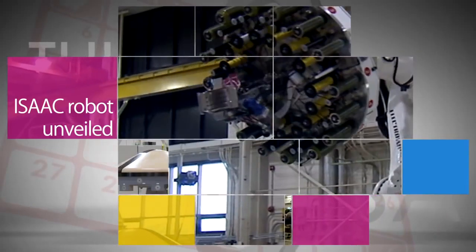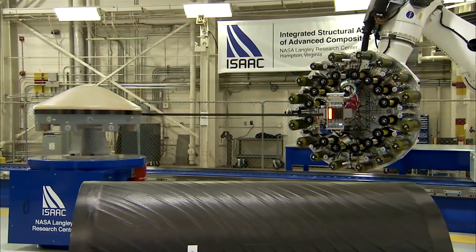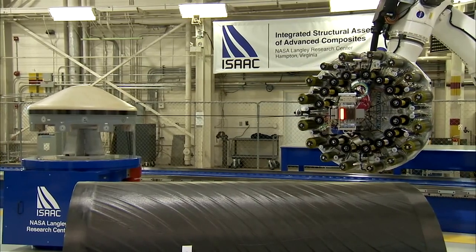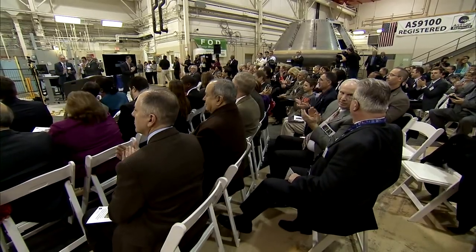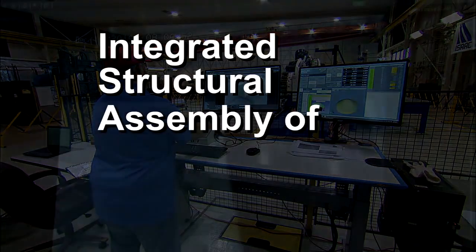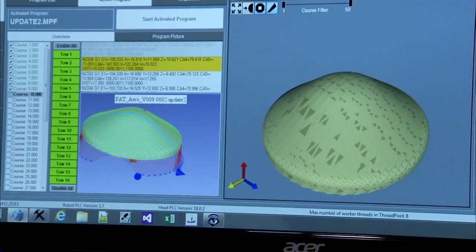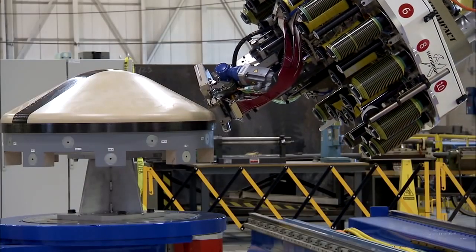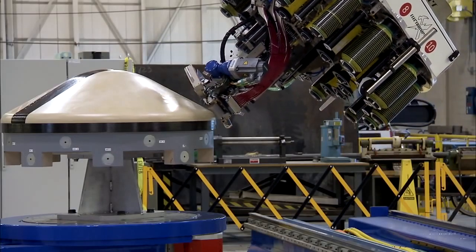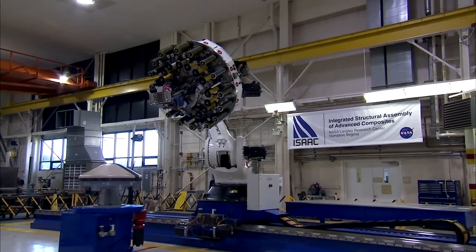A new 7-ton, 2-story tall composite materials robot named Isaac was unveiled January 26th during a ceremony at Langley Research Center. Isaac, which stands for Integrated Structural Assembly of Advanced Composites, uses epoxy and carbon fibers to transform 3D computer drawings into strong but lighter weight parts for aircraft and spacecraft, which will allow planes, rockets, and other vehicles to use less fuel and carry more weight.